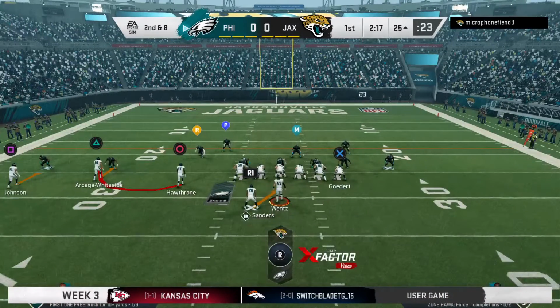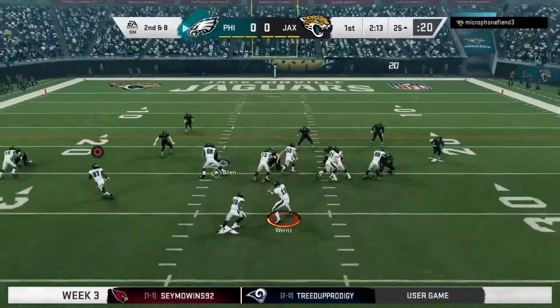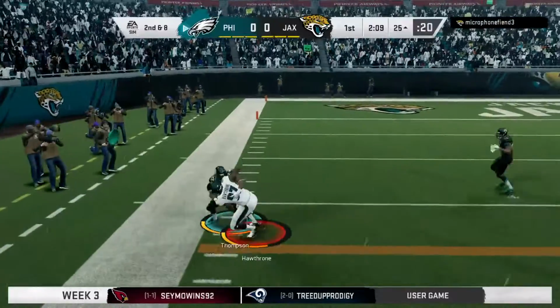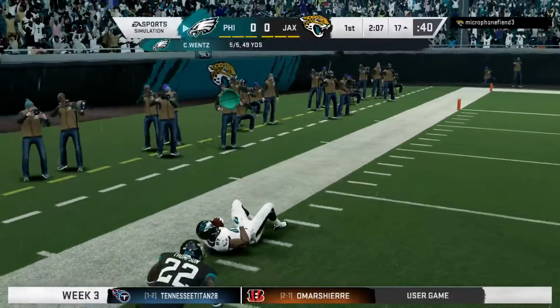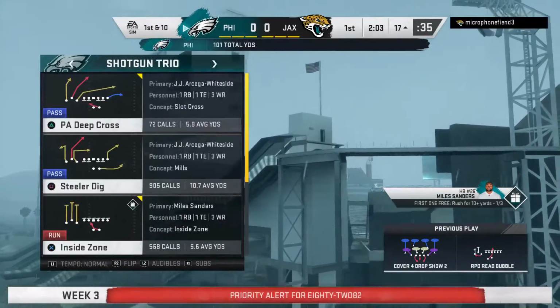Here's 2nd and 8. Now a fake on the give here as they try the run-pass option. And he'll get it down this time to the 17. That one a first down pickup of 8.